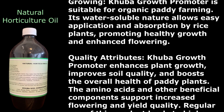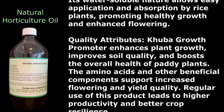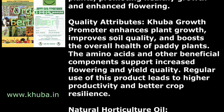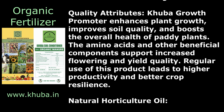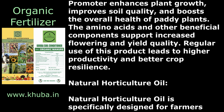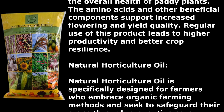Quality attributes. Khuba Growth Promoter enhances plant growth, improves soil quality, and boosts the overall health of paddy plants. The amino acids and other beneficial components support increased flowering and yield quality. Regular use of this product leads to higher productivity and better crop resilience.